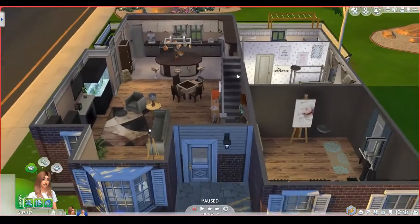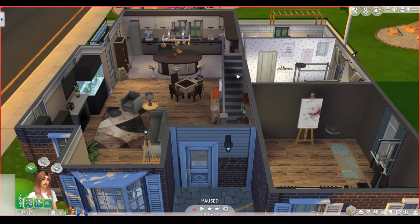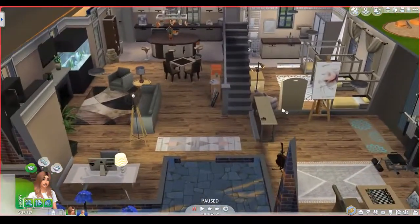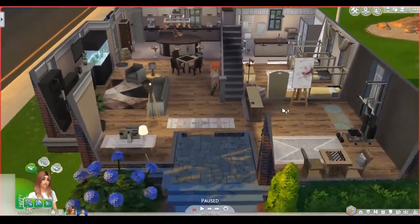But you can go ahead and check out that speed build, or speed decorate, down below if you would like. I did film me redecorating it all, so yeah, I am very excited.